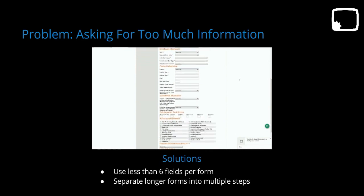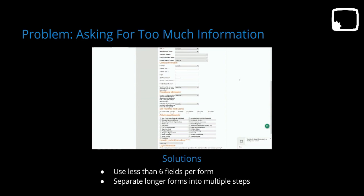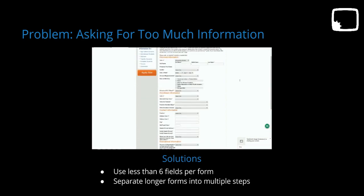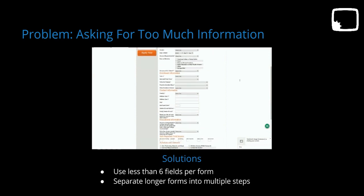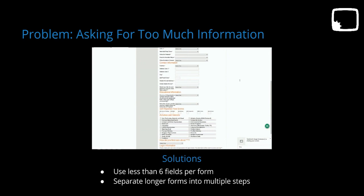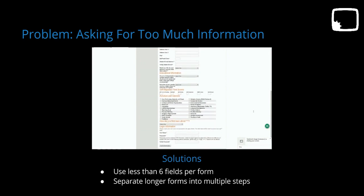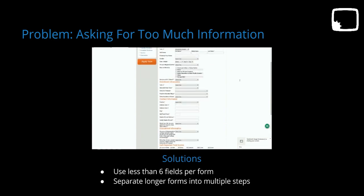So, step 1, fill out your name, phone, email. Step 2, what program are you interested in? Which campus do you want to go to? Step 3, maybe some final information. Done. And at each stage along that process, there's a little progress bar that allows the student to track their progress as they're going through that form.